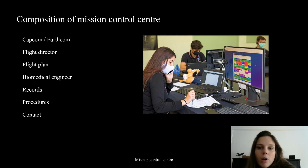Just older, they've done the training, okay? But it's just within the mission. So the flight plan has to know this and they have to really adapt. And sometimes an experiment takes way less time.